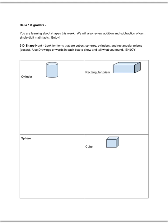So our first activity is just that. I'd love to have you go through the house and find cylinders and write down what different items are a cylinder, what different items are a rectangular prism, what different items are a sphere, what different items are a cube, and have some fun with that.